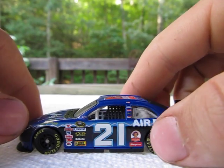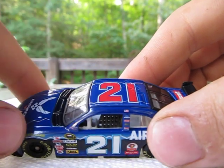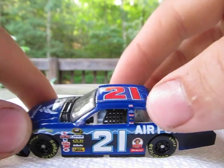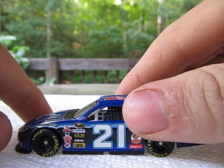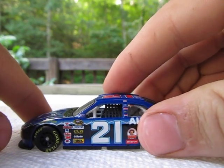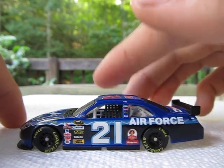And one thing, it doesn't actually say John Wood on this car. It just has kind of an empty space above the roof. But I know John Wood drove this car because in NASCAR 09, he says he drives it, and he tried to make a race back in 2008. He tried to make the Coke 600 driving this car, but he didn't make it. But I remember he was in this car.